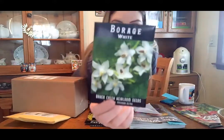White borage. I was really excited about this. Borage is a plant that is technically edible. Borage is really beloved by pollinators. You can eat the leaves, you can eat the flowers.